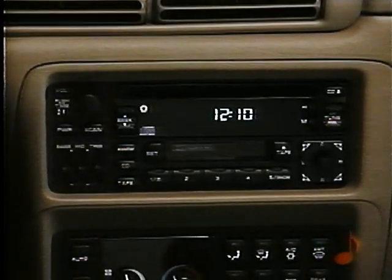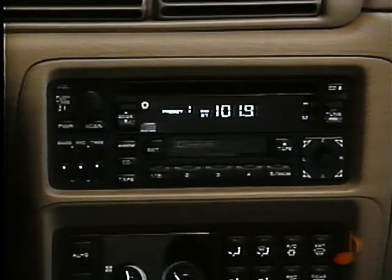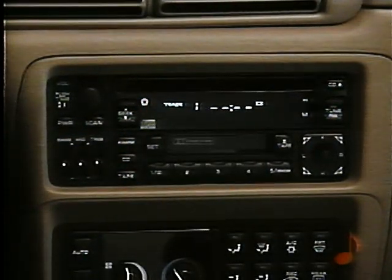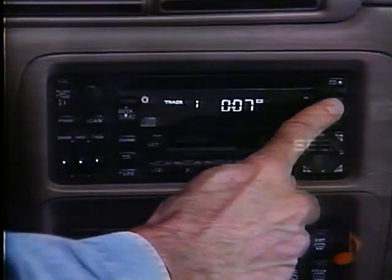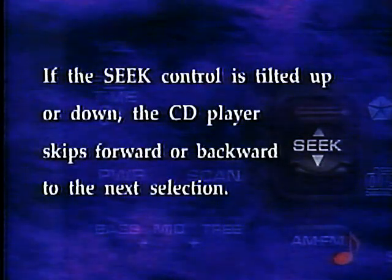To operate the compact disc system, begin by turning on the system by pressing the power button. Insert a compact disc, and the disc will be accepted by the player. It is possible to search within individual selections or tracks by using the fast reverse and fast forward buttons. If the seat control is tilted up or down, the CD player skips forward or backward to the next selection.